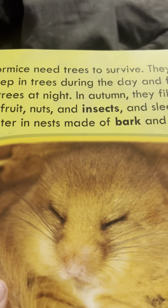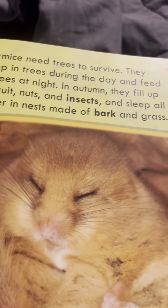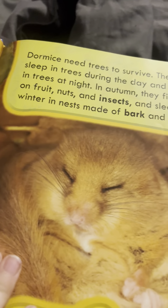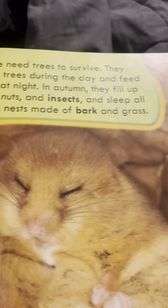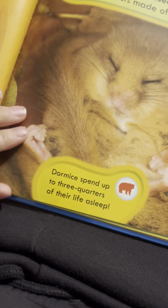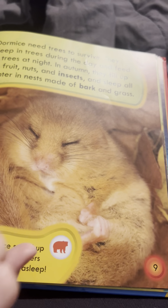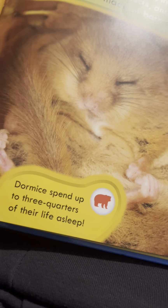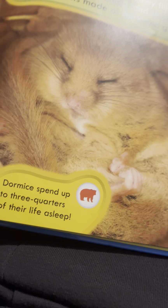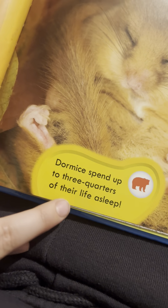Dormice need trees to survive. They sleep in trees during the day and feed in trees at night. In autumn, they fill up on fruit, nuts, and insects, and sleep all winter. They make a nest of bark and grass. So guess what this guy is? One, two, three. He's a mammal. Dormice spend up to three quarters of their life asleep.